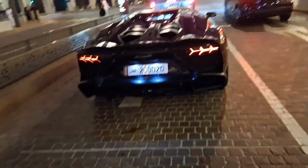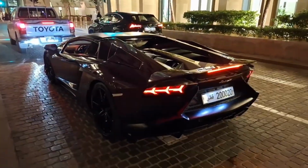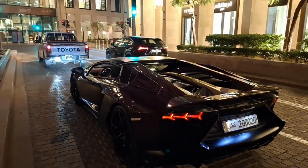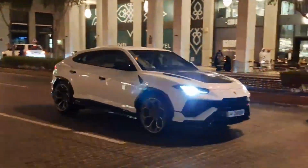There's actually a Lamborghini Aventador just right in front of me. Look at the exhaust that it has on it. Wow. Oh my god. It was really fast. When the lights turned green, it went as if it was taking off. And here we have the Lamborghini Urus in this beautiful white color.